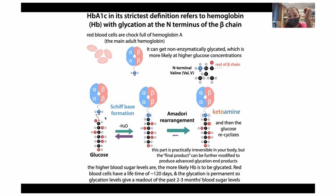For enzymatic methods, typically they have things that'll cut off the sugar that you added, and then they have enzymes that'll react with those products and give a signal. So there's a bunch of different ways that it's done, but they're all standardized into this weighted average value.